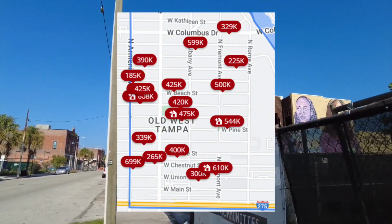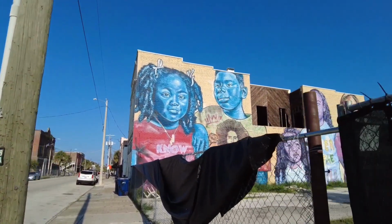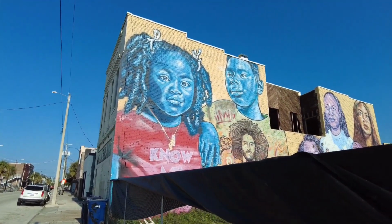Now, it is only 1.7 miles away from downtown Tampa, so that may explain the high real estate prices, but with that average income, it would seem kind of hard to afford for the people who live here.